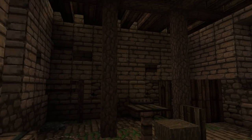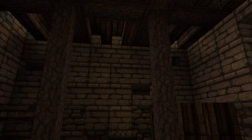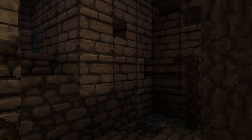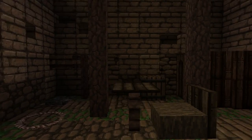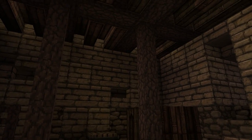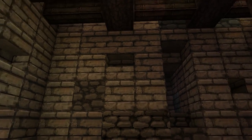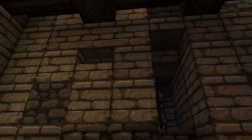So we are on the lower part of the keep. Now, I just absolutely love the style of this keep, the sparse furnishing and the impoverished-looking state of this keep all adds to that atmosphere. It's not crammed full of stuff, like the builder here didn't try to put in a lot of detail. Instead, they relied a lot on the blocks and the textures and the bits and pieces that are coming off the walls, like you can see here.